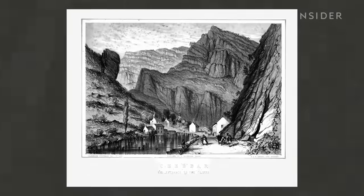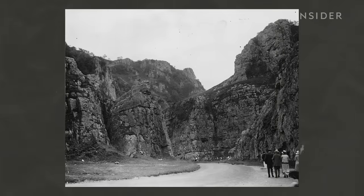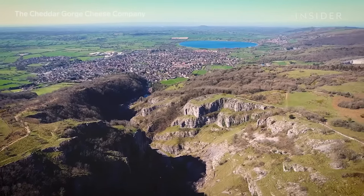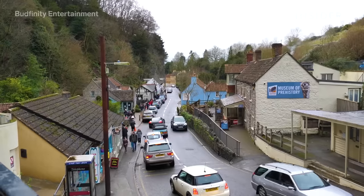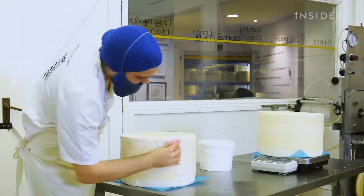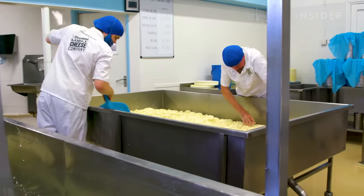The earliest record of cheddar anywhere is at Cheddar in Somerset in 1170. The land around this village has been at the heart of English cheesemaking since the 15th century. Today, as many cheddar producers have upscaled and required more land, there is only one traditional cheesemaker left in the village. The Cheddar Gorge Cheese Company produces 60 tonnes of cheese each year.